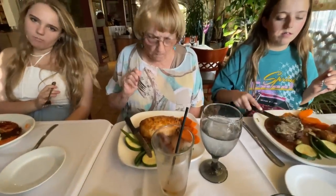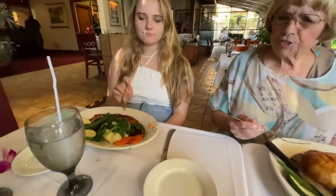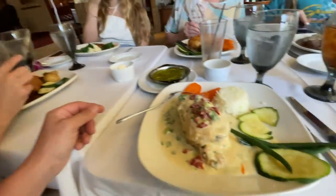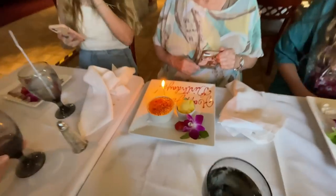We got beef Wellington over here. Oh my goodness. A little filet for Miss Richie Rich over here. Salmon for Grace. Another beef Wellington, Janet. And then I got the chicken cordon bleu, which is stuffed with the crab meat. Oh, all right. Look at that.